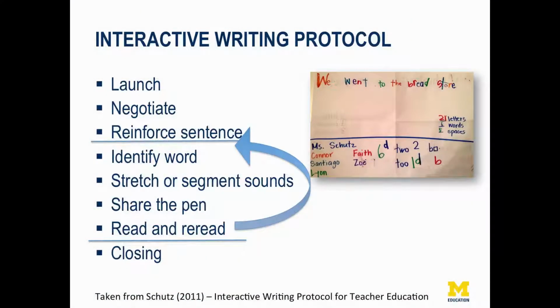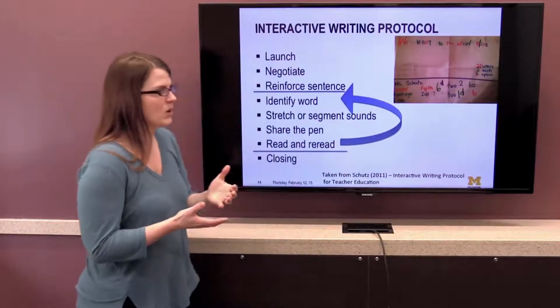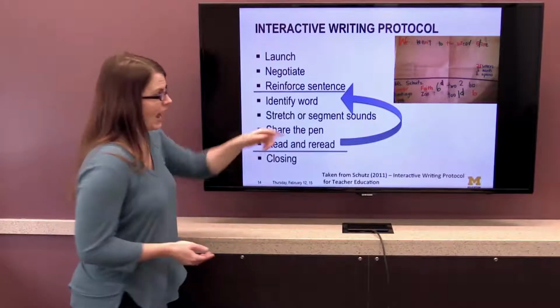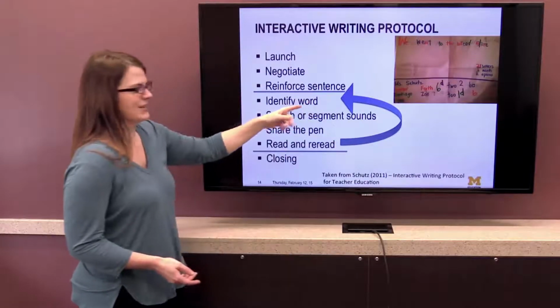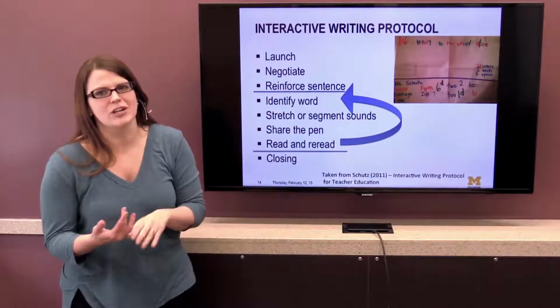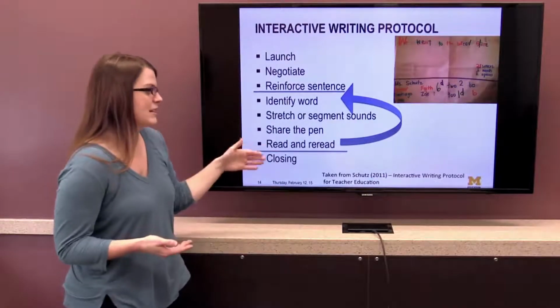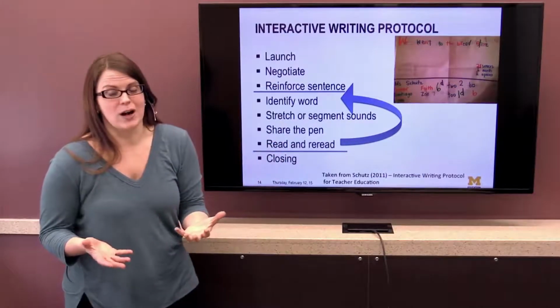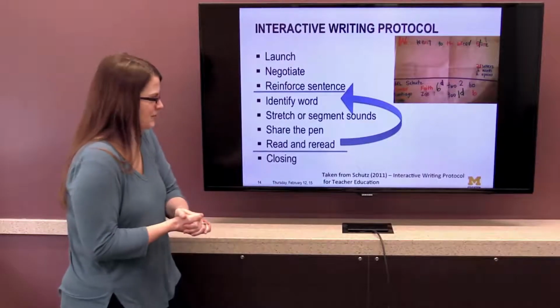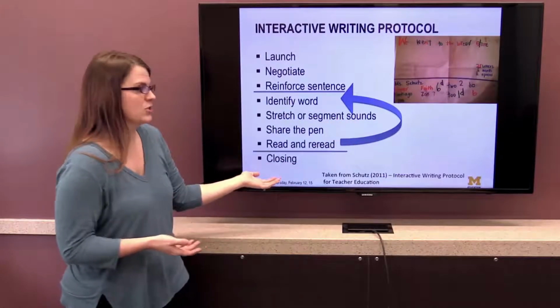Once we've finished writing that first word, then we're going to read that word. So we would say, "We," and then think about, so what's the next word that we need to write now? "We went." And at that point, we would go back up to the beginning. We've identified the next word we need to write, "went," and we would go through the process of stretching or segmenting to hear particular sounds, sharing the pen, and then reading and rereading the sentence or up to the point where we had finished. This continues until you finish that actual sentence, and then you launch into a closing.